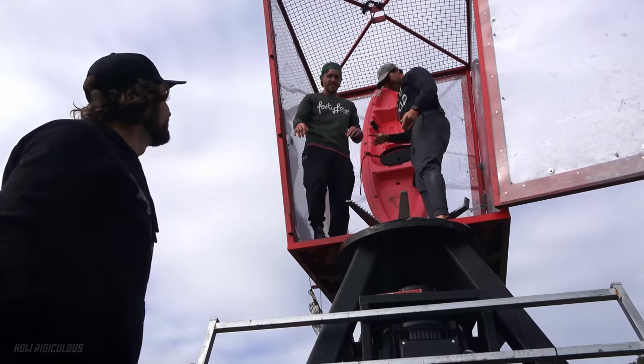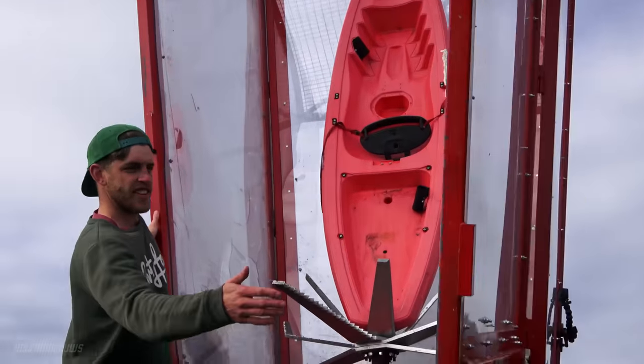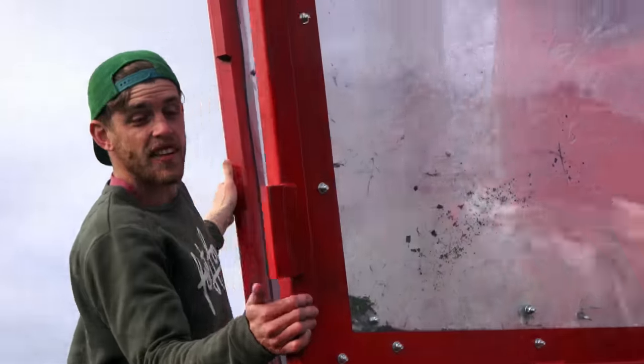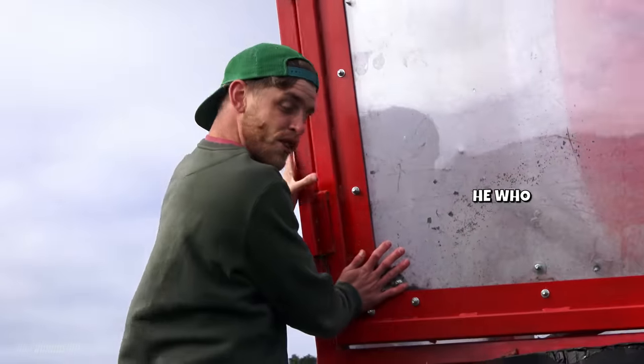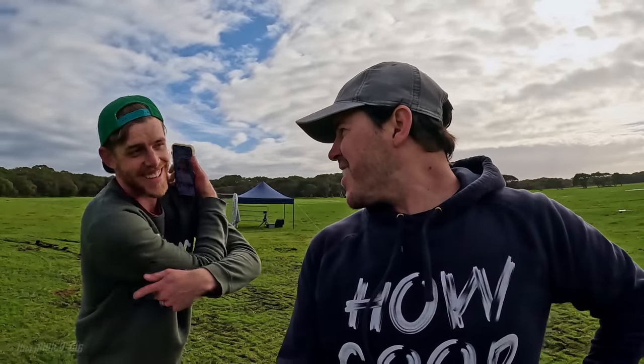Oh, perfect. Just fits like a glove. Michael described this kayak as an absolute shocker. Definitely not seaworthy, but it is blend worthy. He who finds a kayak in a giant blender finds a good thing. Biggest piece that'll be left? Smaller than this? Smaller than that? Probably about that. So a tight hug. I predict another tick here.